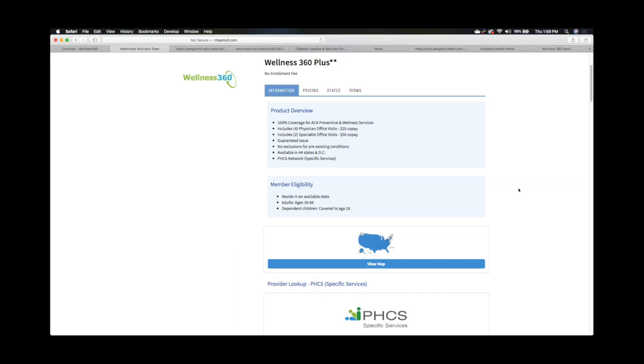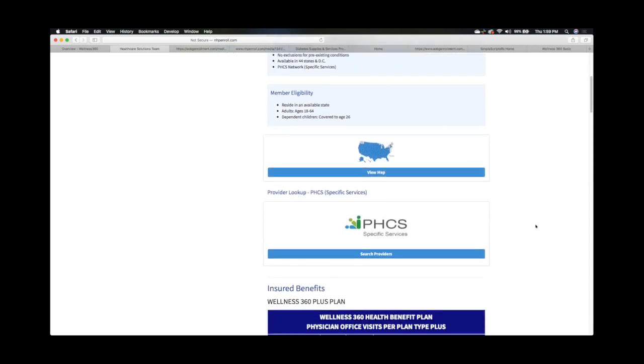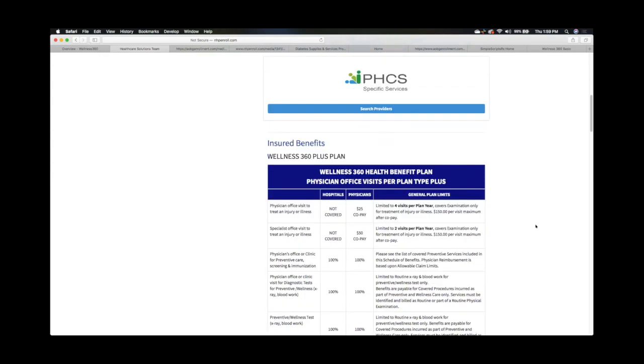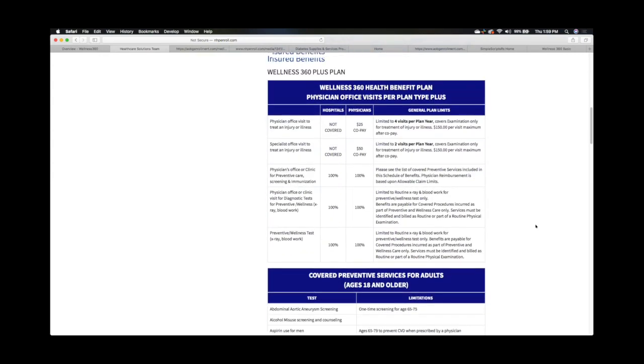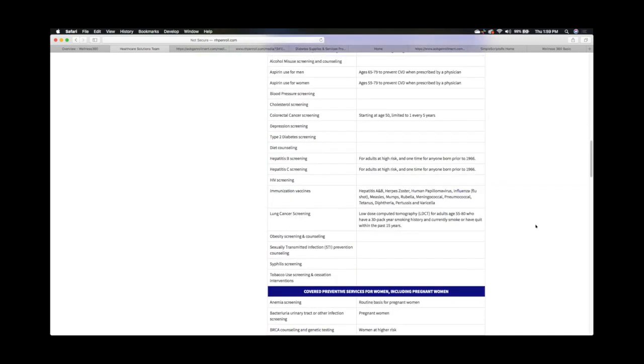So next question is, what if a woman needs a mammogram under the age of 40? It's not going to be covered under the preventative and wellness. Possibly get the PHCS negotiated rate. Not going to fit really under the doctor visit benefit, so it's going to be negotiated right through PHCS, if anything, which would still be better than nothing, that's for sure.